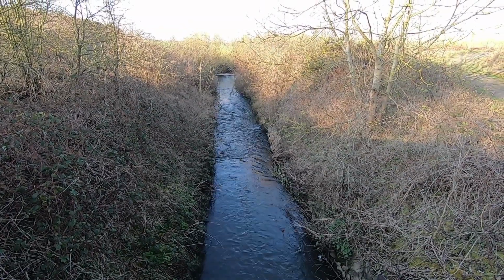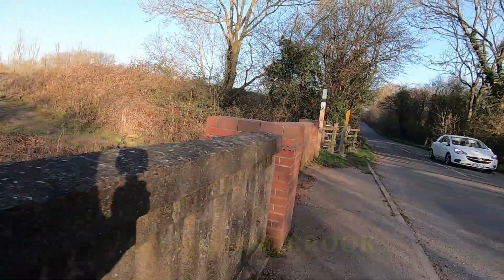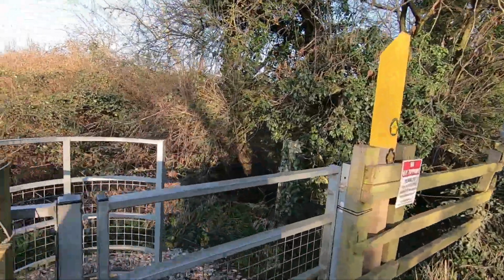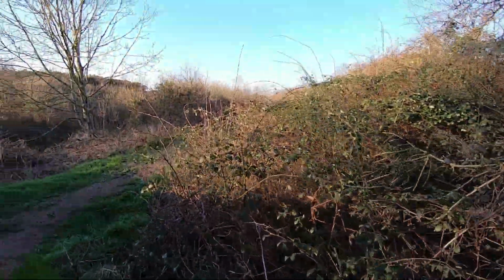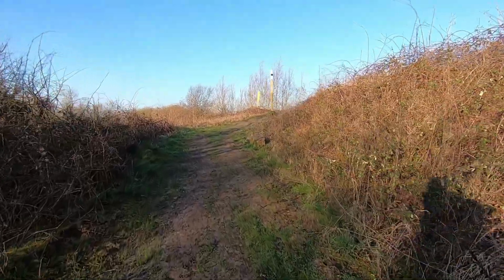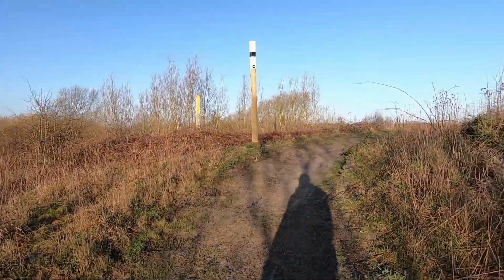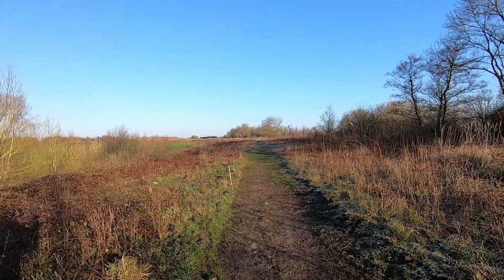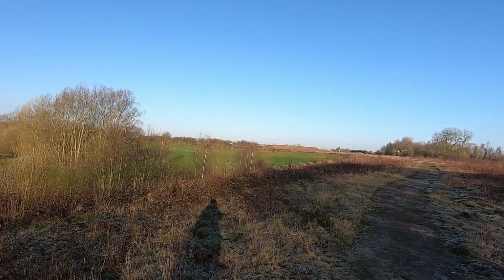Yep, definitely would have been an aqueduct across here. I can't remember the name of this river, I'll have to look that up. The path continues on the other side here. There's the car boot sale to the left of the earth mound. Oh, it looks like it's a lot bigger than last week.